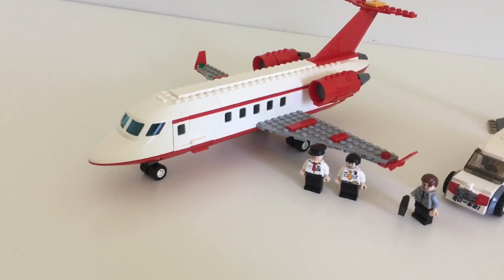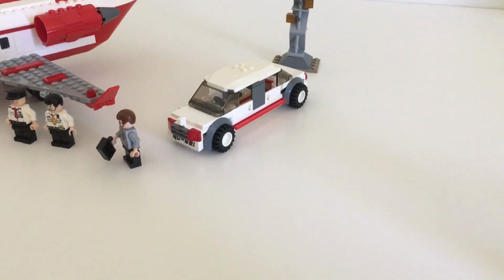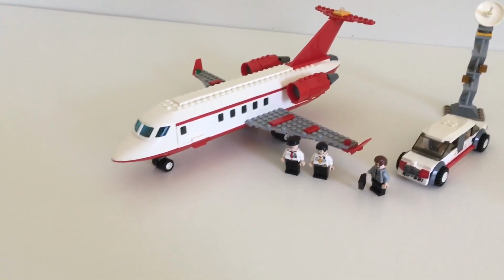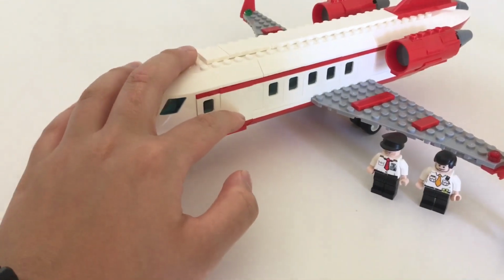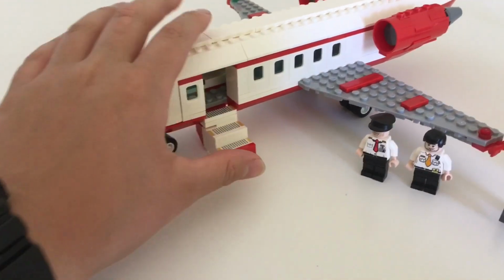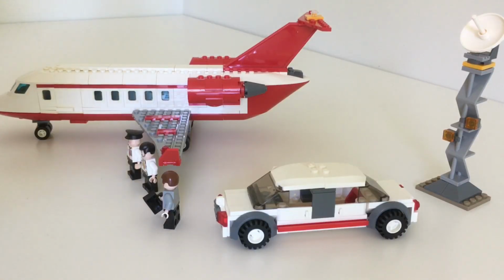The plane is decently sized for what's supposed to be a private jet. I really like the inclusion of this limousine, and while the radio tower is quite simple, it is good enough and serves its purpose. Overall, this plane has some really cool features, such as the entrance to the plane. They do have stairs molded in, a really nice touch there, and the engines look amazing, if I do say so myself.